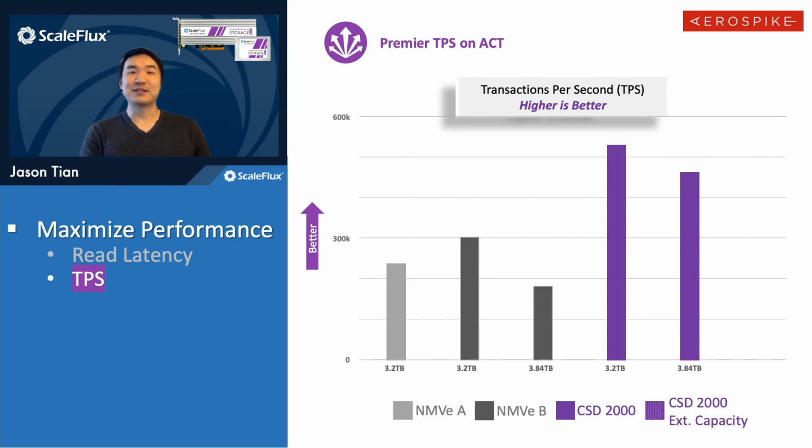The other feature of the CSD2000 is that we're able to present the user with greater usable capacity than we physically have capacity on the drive because we're transparently compressing the data and it takes up less space. Here we take our 4 terabyte raw drive, the same one that we used for the 3.2 and 3.84 tests, and we set it to 6.4 terabytes of user space. We still showed 375,000 transactions per second while meeting the latency thresholds.